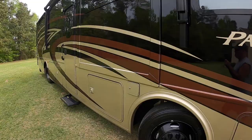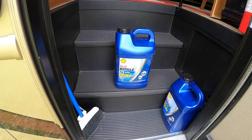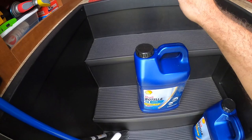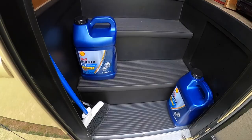All right, so we got to get this thing turned around, get it back in the barn. Oh, and what do you know? There we go. We got some Shell Rotella T6 15W40. I decided to go with the full synthetic Rotella motor oil this time. I've been running Rotella T4 for about the past 7 years. So got a few miles on the thing now, and I decided to go to the good stuff this time. We're gonna do some Shell Rotella T6 full synthetic. Let's get this show on the road.